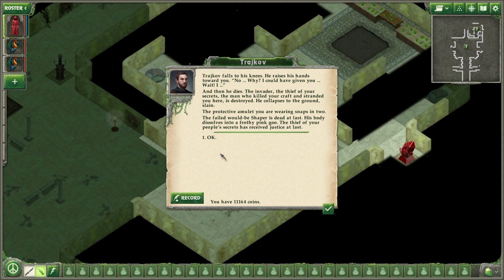Trajkov falls to his knees. He raises his hand towards you. No! Why? I could have given you... Wait, I... And then he dies. The invader, the thief of your secrets, the man who killed your craft and stranded you here, is destroyed. He collapses to the ground, slain. The protective amulet you are wearing snaps in two. The failed would-be shaper is dead at last. His body dissolves into a frothy pink goo. The thief of your people's secrets has received justice at last.